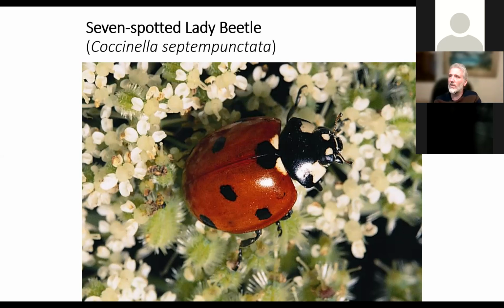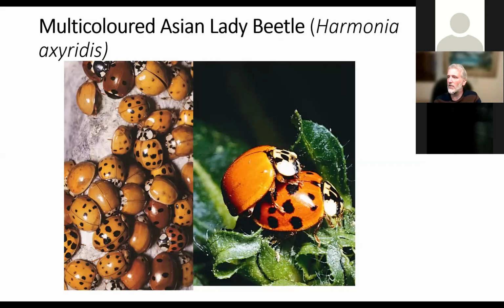Now, Harmonia axyridis, this is our multicolored Asian lady beetle. I make sure to spell multicolored the Canadian version, as in many cases it's taken on the American spelling. This species, especially following the soybean aphid invasion, became extremely abundant. If you look at the top of the image, and the bottom middle, you can also see a couple of 7-spotted lady beetles mixed together. Often these guys occur in large numbers, especially as they get washed ashore after heavy rains. Sometimes they overwinter in aggregations.